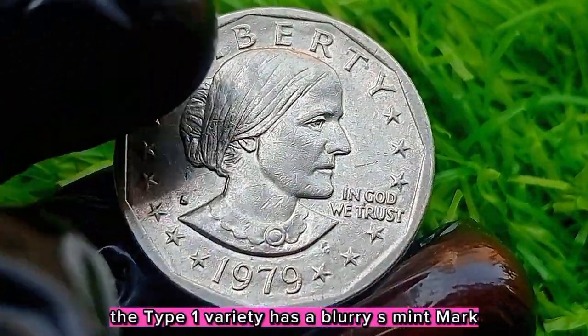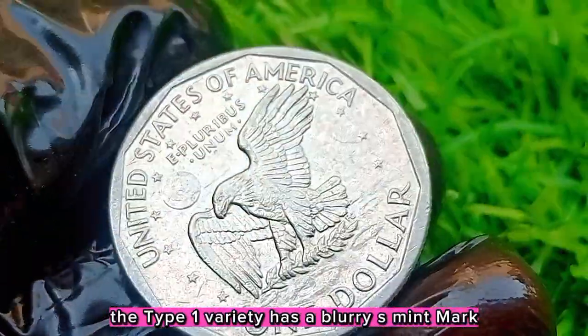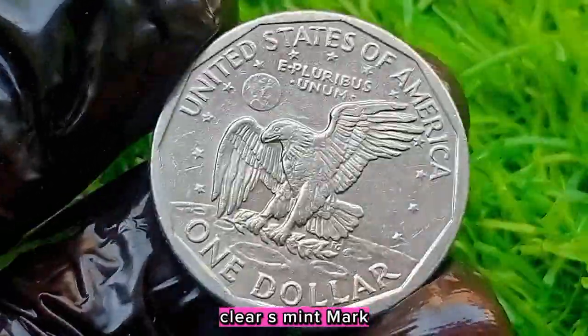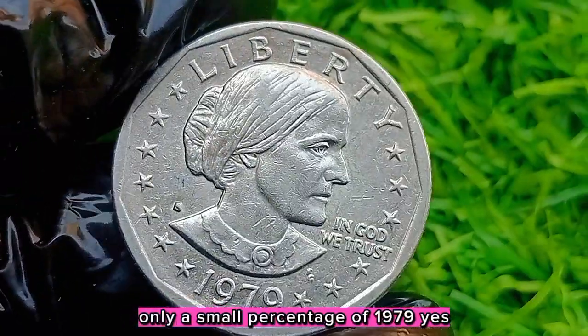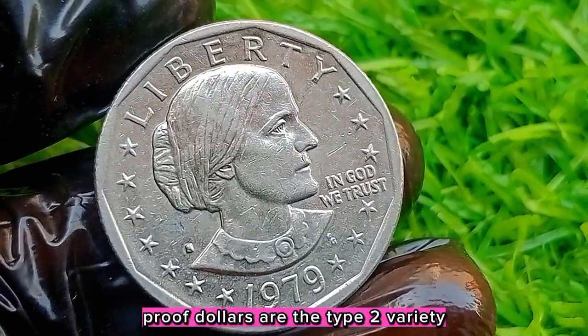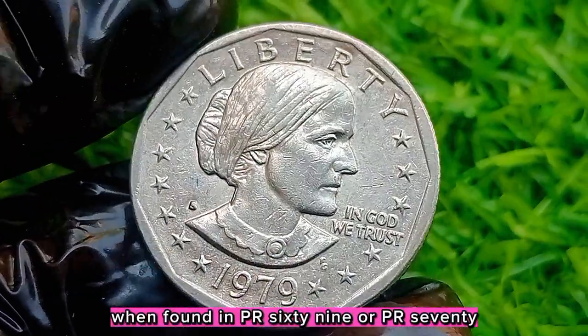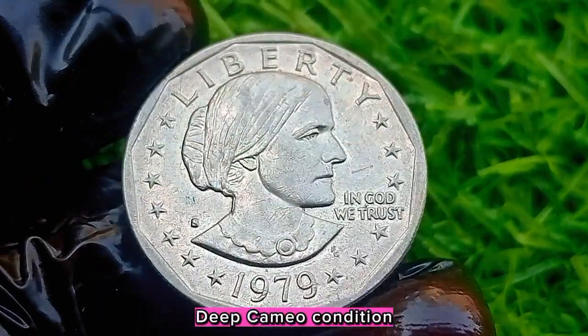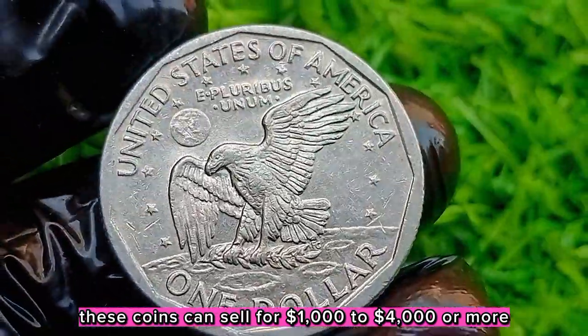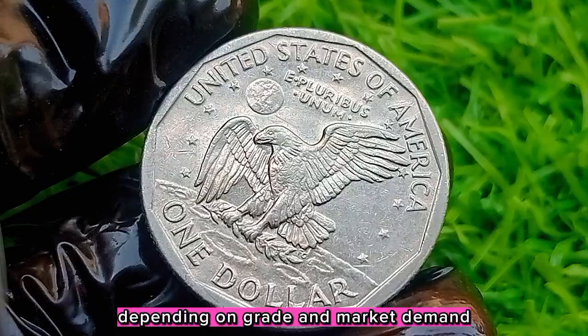The Type 1 variety has a blurry S mintmark, while the Type 2 has a sharply defined, clear S mintmark. Only a small percentage of 1979 S proof dollars are the Type 2 variety. When found in PR69 or PR70 deep cameo condition, these coins can sell for $1,000 to $4,000 or more, depending on grade and market demand.